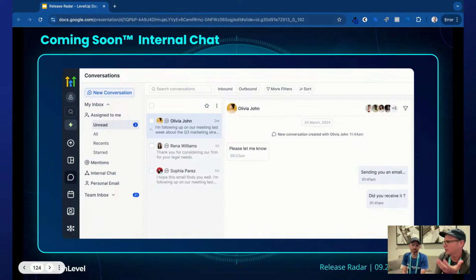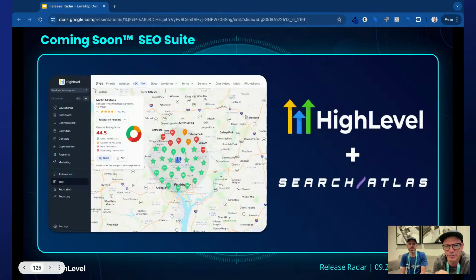Coming soon, internal chat. Oh my gosh. This is cool. Not sure we're going to kill Slack, but we're definitely getting closer. So yeah, internal chat right within there. It's very Slack-oriented sort of style, as you can obviously guess, and that's going to be in the accounts as well. Great for inter-office communication. Yeah, it looks really good. Can't wait for that one.